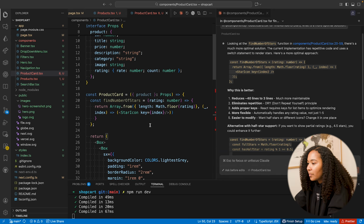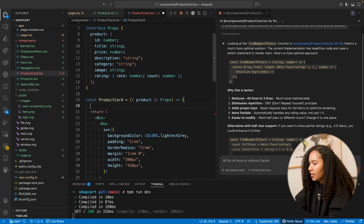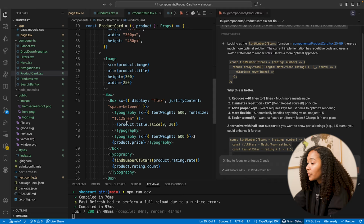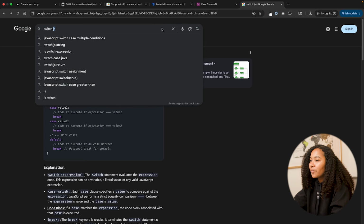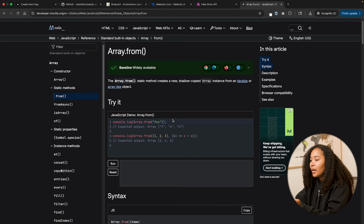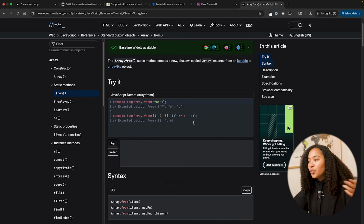Perfect. And it is complaining because I have accidentally gotten rid of something. Find number of stars. Oh, I've added something. There we go. All right, so find number of stars should now work, but in a much more optimal way. What I would suggest that you do, if you're unfamiliar with this syntax or whatever syntax Claude or ChatGPT or Codex or whoever provides to you, is go and look it up after the fact, right? So we can see Array.from. It's taking whatever you passed to it and turning it into an array, right? So it's basically taking this syntax and turning it into an array, and using it in our application.